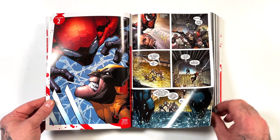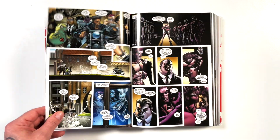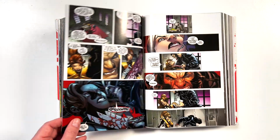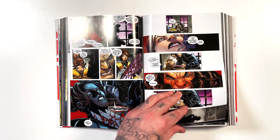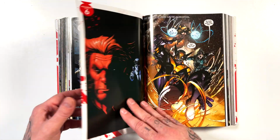His Ryan Stegman art, of course. I was a fan of Superior Spider-Man. I thought it was fun. Again, another kind of instance where Peter Parker is dead, but this is comics. These characters don't stay dead. All right, so we get both of those volumes.